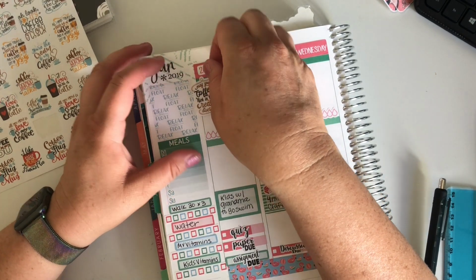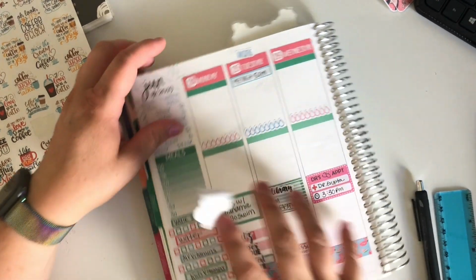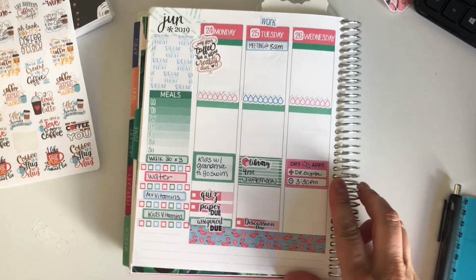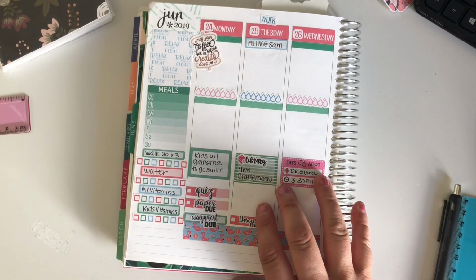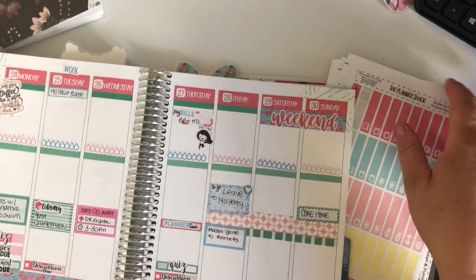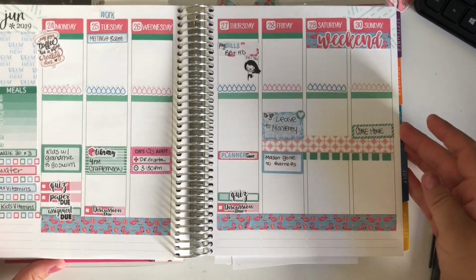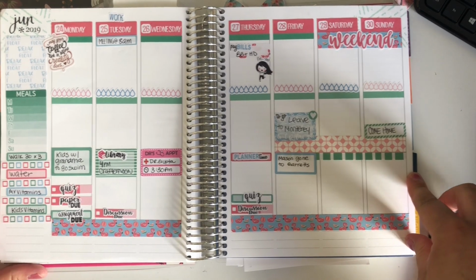I always need to fix. So I need to turn the planner around to kind of see where I'm going here. There we go. Okay. And that is everything. We're all set. Of course, I'm going to add to it just like I do every week. Oops, last week's kit's fallen out there. I'll add to it just like I do every week. It'll probably be pretty full by the end of the week. We always end up having some kind of plans.